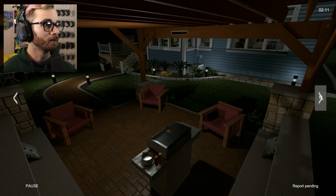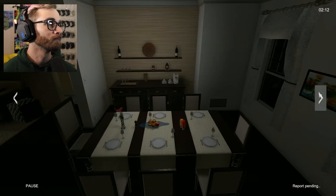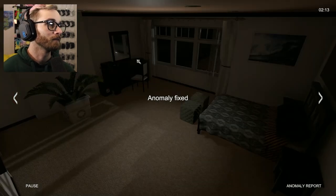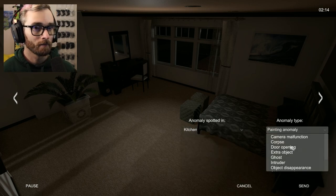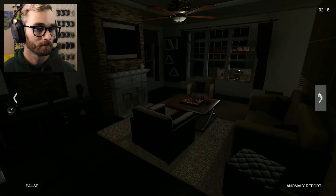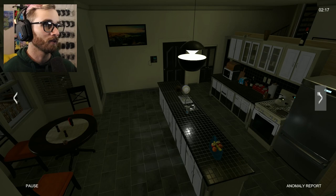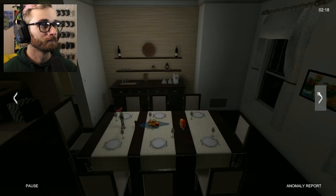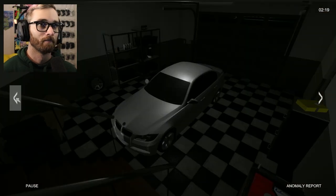My God. Mirror in the bedroom. Okay, there's the mirror in the bedroom. It's just showing the windows. Is there shadow? There's no shadow. There's no light. Move face cam down to the bottom left. It's weird because there's so much. You got to look at everything, you know? But bottom left might be better.